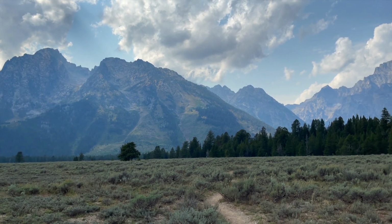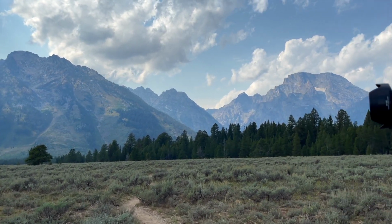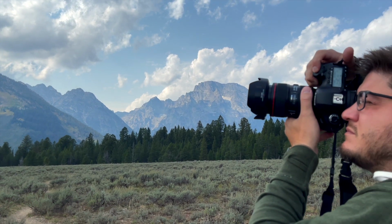With the skies clearing, we took the opportunity to go out and explore and take as many photos as we could.